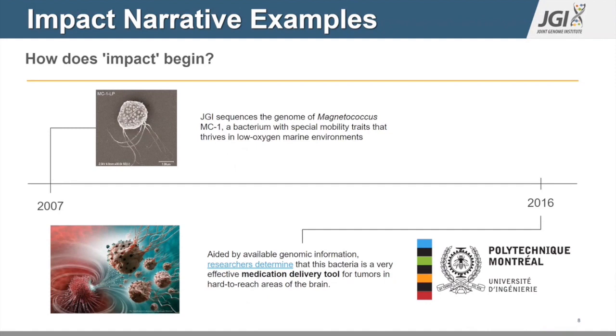But in 2014, some Canadian researchers determined that this microbe is extremely effective at delivering cancer drugs to tumors in hard-to-reach areas of the brain. They note explicitly that the genomic data produced by JGI is a really crucial factor in what makes this microbe amenable to usage as a treatment mechanism. So this is really far downstream from us and perhaps quite different than what the original PIs intended for their data, but regardless, a very cool story that could change a lot of lives.